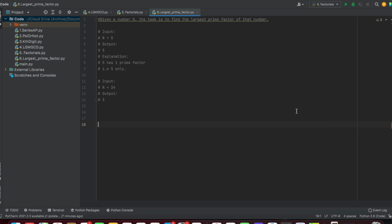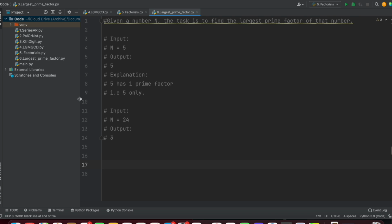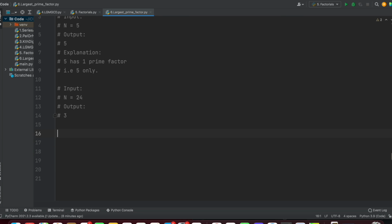So how are we gonna solve that? Let's give it a thought. In order to solve this problem, we can actually use a brute force approach here. What I mean by this is that we can actually divide the number that we send to the function by different numbers until those numbers become higher than our input. And let me show you what I mean.